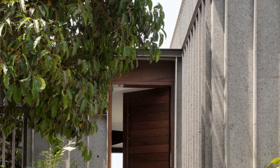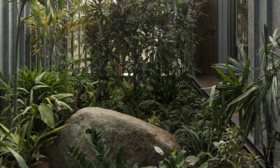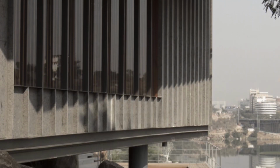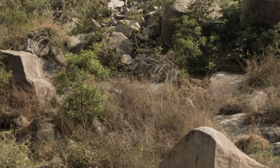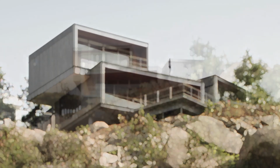Guides you into the heart of this architectural masterpiece. Here, the cool stone exterior gives way to a warm haven of teak wood interiors, creating a harmonious dance between contrasting elements. It is not merely a lone fortress on the hill, but a testament to the enduring grace of nature.